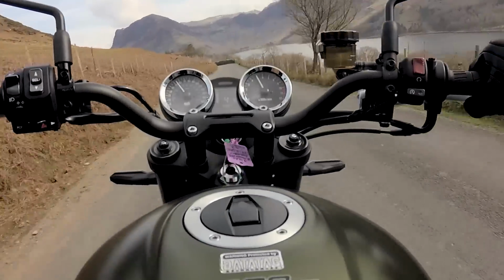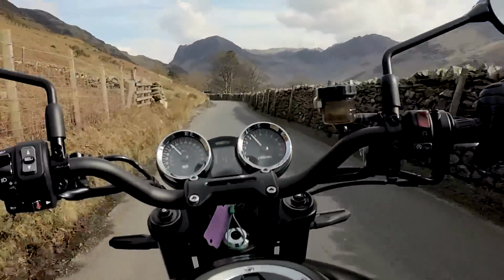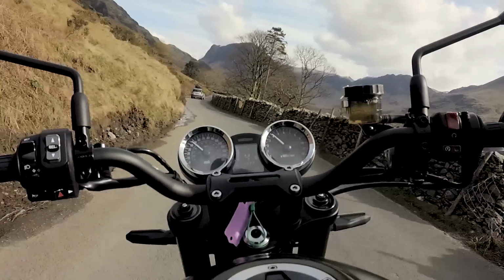And not only have they detuned the motor, but they've softened up the suspension. It's Kawasaki's own suspension parts. But you've got a bike that's just a little bit more relaxed. It's not quite as flicky, but it's very, very smooth. It's very easy to ride.